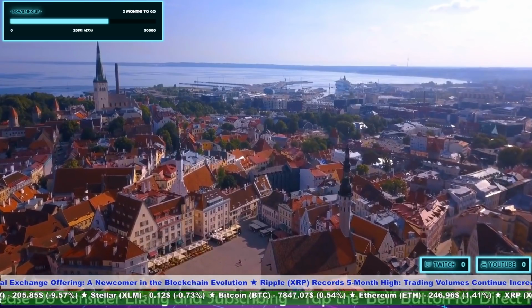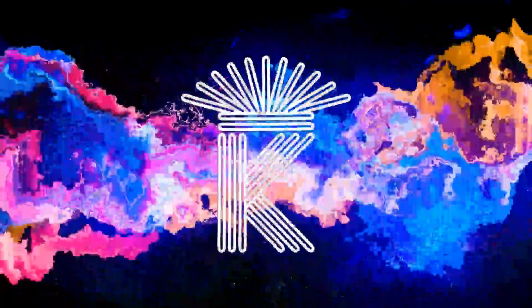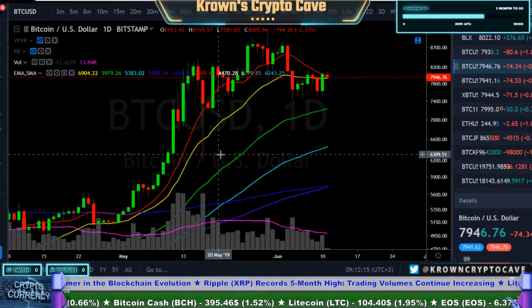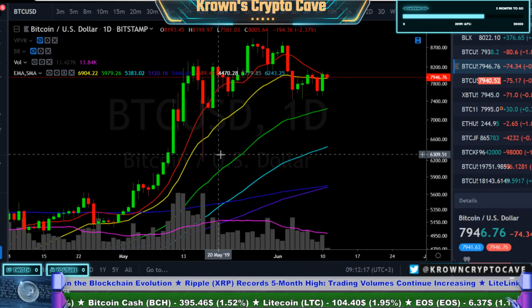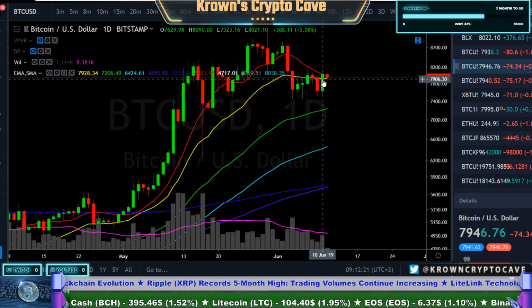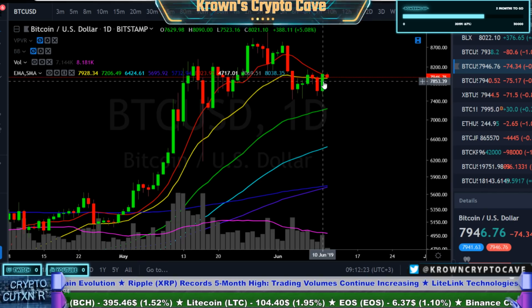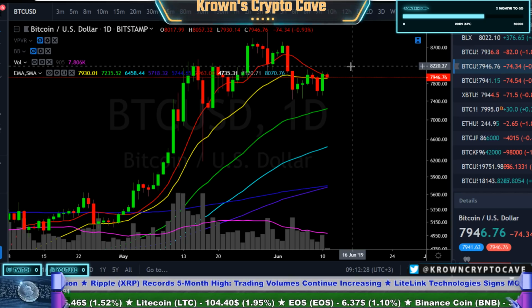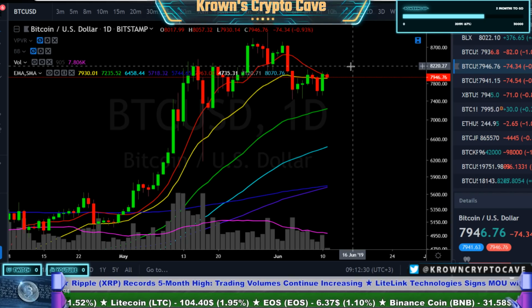Waste no more time. Let's get in a live scene right here, right now, as a teleportation has been initiated, and there she is. Bitcoin in all of her beautiful, big boned glory. Very good close on the daily yesterday. We did close back above the yellow 21 exponential moving average right over here, which was at that 79.30-ish region. So overall, Bitcoin is kind of creating a ledge of support.